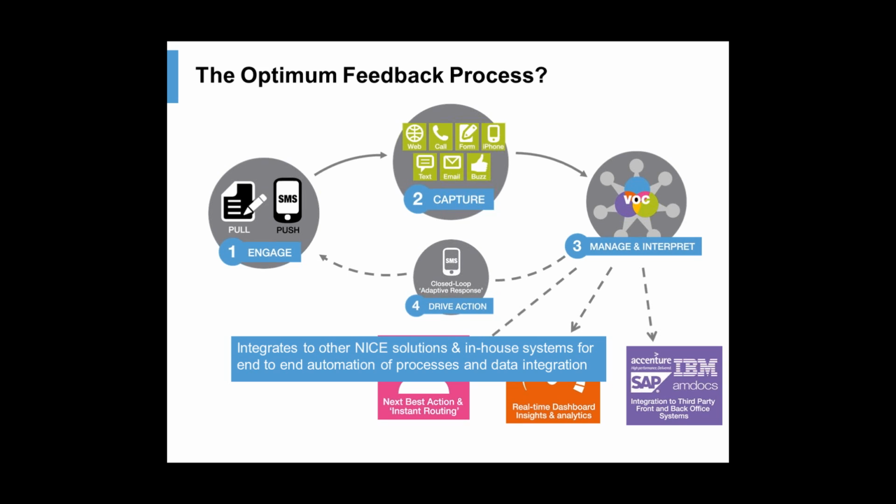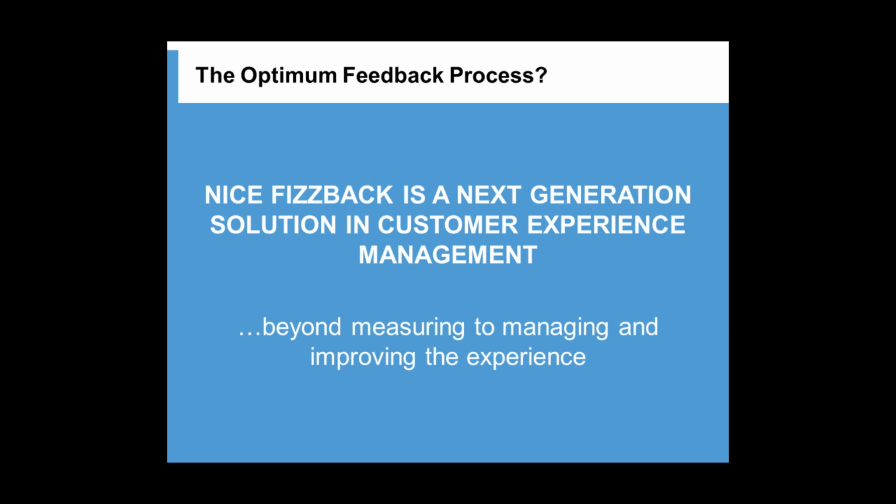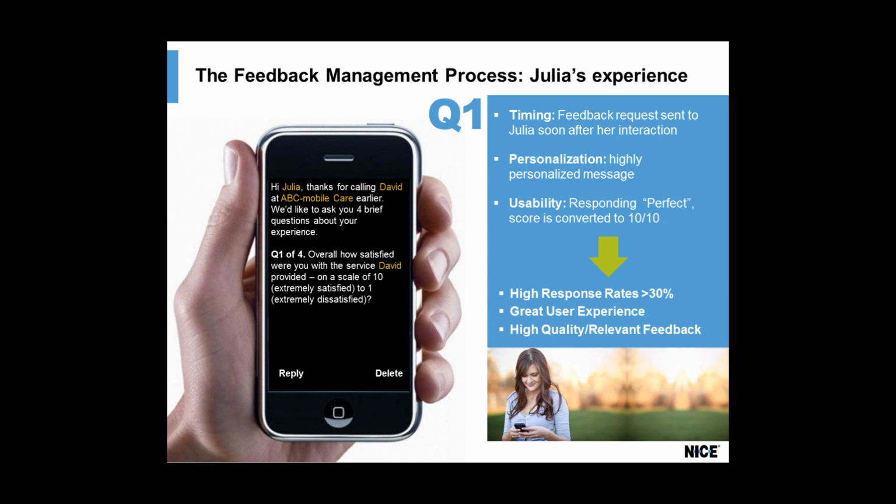And then finally, link to other solutions, other systems you have within the organisation. So probably the best example would be a CRM system. So taking the customer feedback, populating the CRM system, so further action can be taken downstream, either when the customer calls next, or when there's a churn prediction model running, or any other sort of campaign. Use the customer feedback to inform other decisions throughout the organisation. So really, we're talking about beyond measurement. It's managing, it's changing, it's acting on the insight to drive improvement.